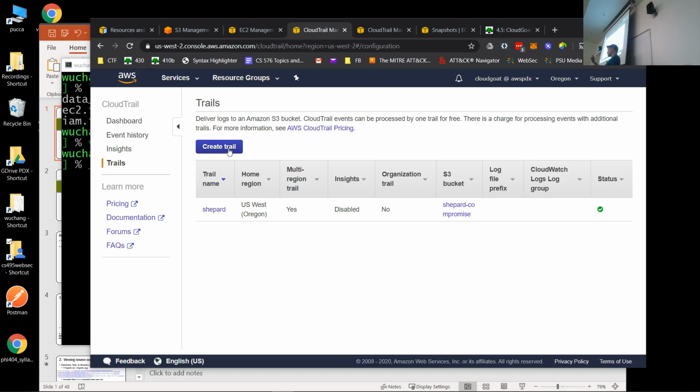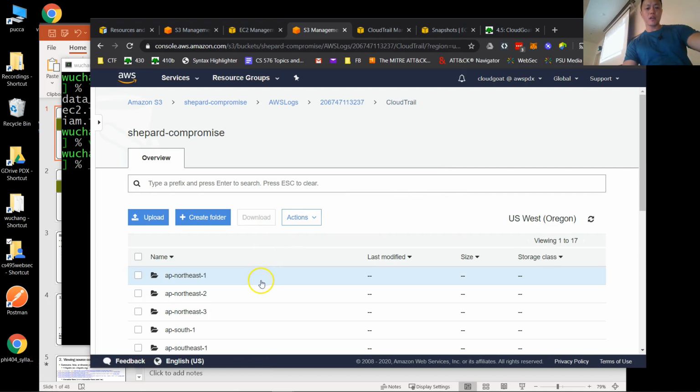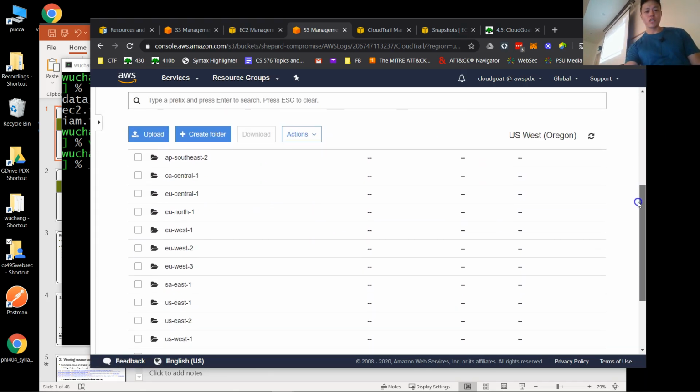And if you've done the flaws.cloud defender path, that's basically what's happening. That's exactly the last part of that level: it copies the records to the S3 bucket, and then you can query the S3 bucket. So that's what I've done. I have this Shepherd compromise bucket, and when you export the events into a bucket, you can see all of the events that have happened across all of the regions.